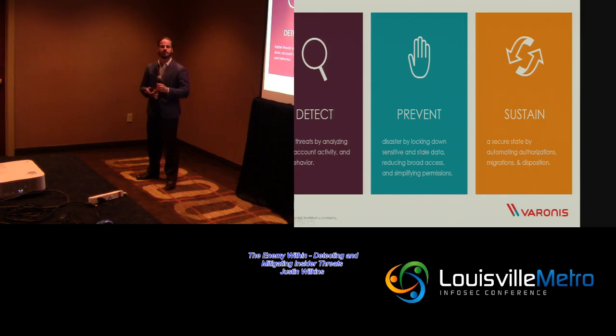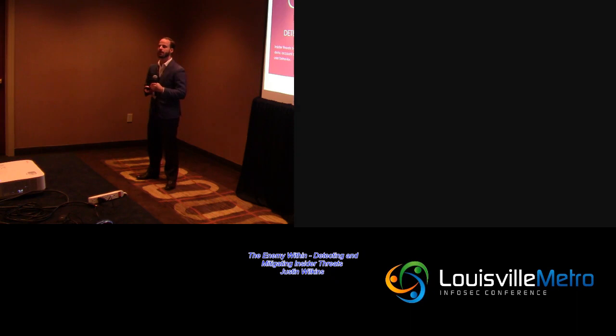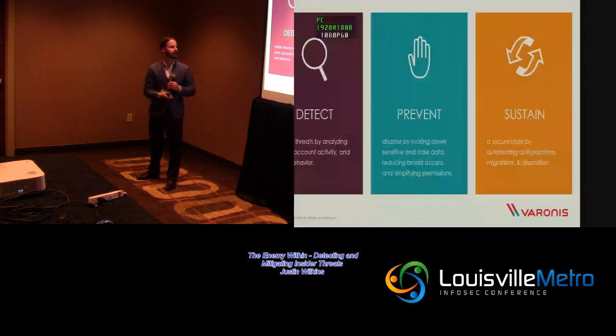And then begin to monitor how those users are interacting with data, and then alerting and setting up honeypots so you can detect in real time anytime those users are behaving maliciously. And then the third phase is the sustainability. So we want to monitor how that data is being used on a regular basis.